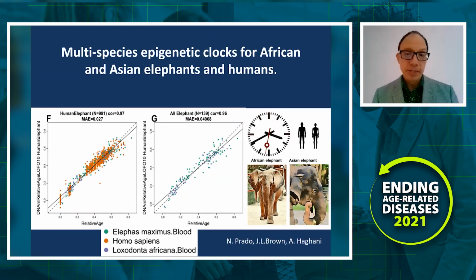I want to briefly mention another type of clock. I call it a third generation epigenetic clock. Why? Because this is a clock that applies to multiple species. Here I show you a clock that applies to two types of elephants, the so-called African elephant, but also the Asian elephant. But importantly, the same clock also applies to humans.